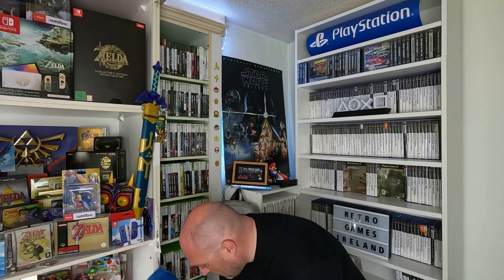I think that's one I actually found in the charity shop, so I don't know, is this actually a good game? Does it trade well? We'll have a think about it. We'll either put it in the trade pile or we might just put that in the giveaway pile as well.